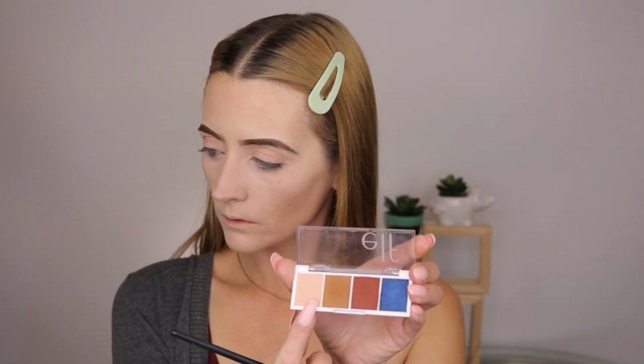Next, I'm going to go in with this shade right here. I'm going to keep this up in my crease, I think. Yeah, I think these shadows are blending really, really easily. I'm not having any difficulty blending this out. I really, really like the shadow. Oh my gosh, this is probably one of my new favorite eyeshadow palettes.